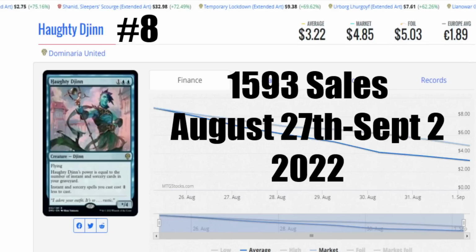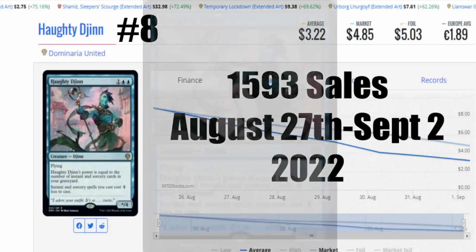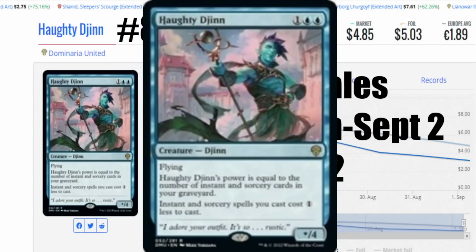Now, number 8 is Haunty Djinn. I didn't really think much about this card, but 1,593 sales this week really got me looking at the card. So let's take a closer look and see what he offers us. He does offer flying. He comes in at least as a 0/4, I guess, and he's 2 blue, 1 other, so he's going to be mainly in a blue deck. Haunty Djinn's power is equal to the number of instant and sorcery cards in your graveyard. Instant and sorcery spells you cast cost 1 less to cast.